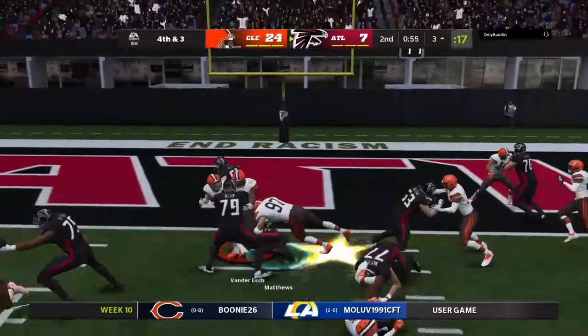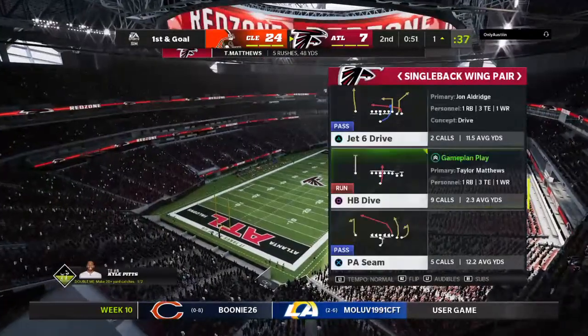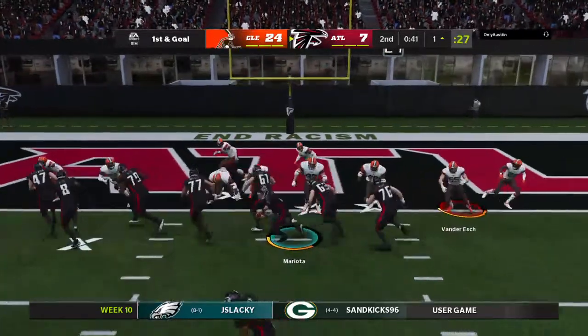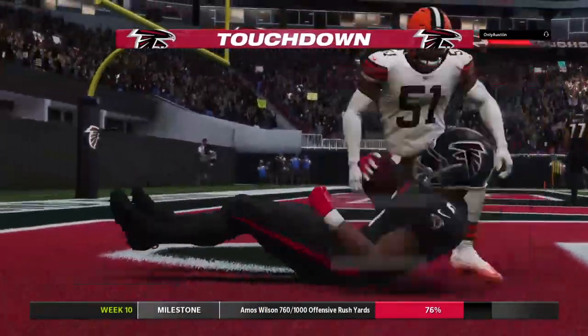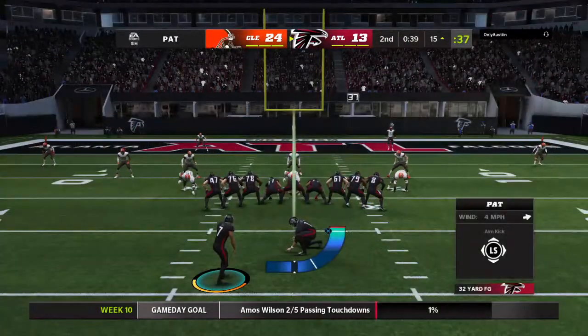Here's Matthews. And he'll be taken down, but he does have 1st down yardage. There wasn't even thought of a short field goal. There was no hesitation. They were going for it. I think he was thinking ahead a couple plays ago. And he'll take it into the end zone. Touchdown, Atlanta. A great play there. His 4th touchdown on the year.